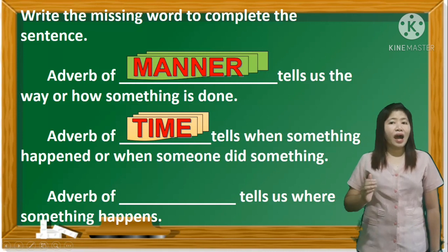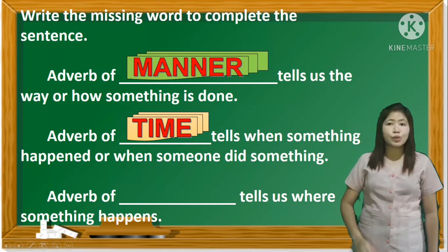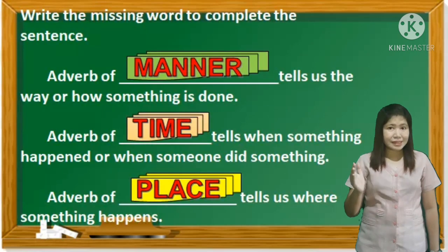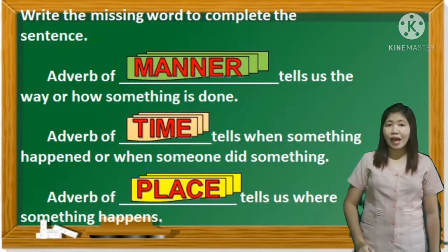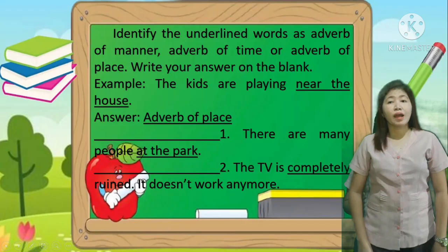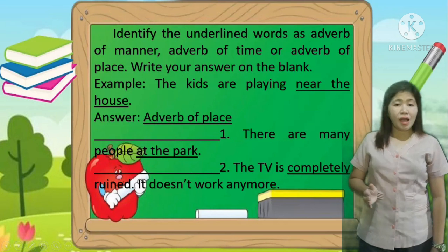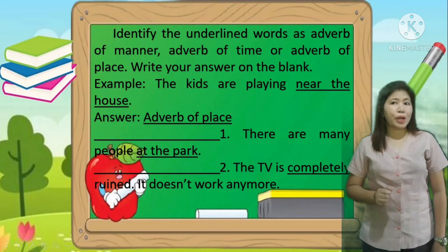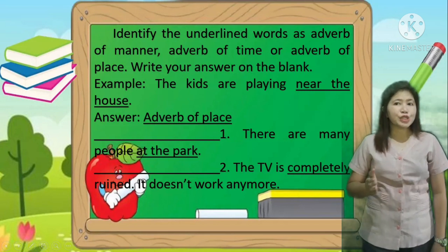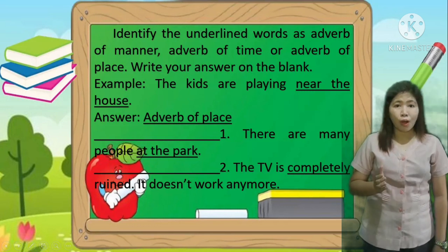And next, adverb of blank tells us where something happens. So the answer is place. Adverb of place tells us where something happens. Identify the underlined words as adverb of manner, adverb of time, or adverb of place. Write your answer on the blank. Example, the kids are playing near the house. The underlined words are near the house. So the answer is adverb of place.